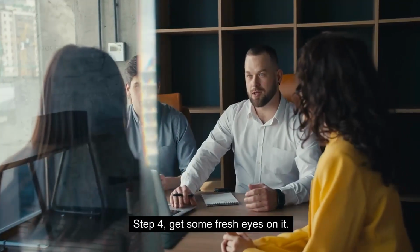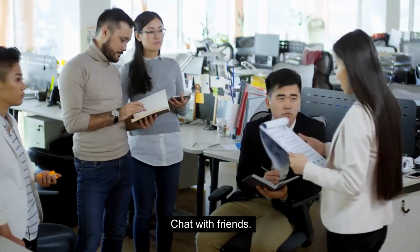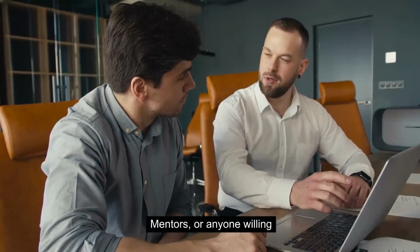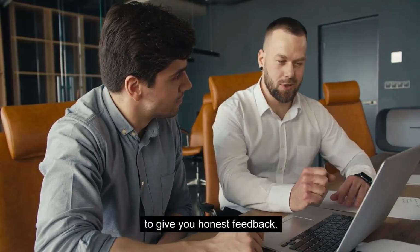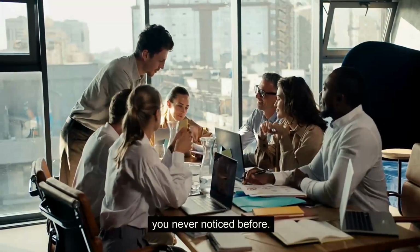Step 4. Get some fresh eyes on it. Nothing beats a second opinion. Chat with friends, mentors, or anyone willing to give you honest feedback. It's like finding hidden treasures in your work you never noticed before.